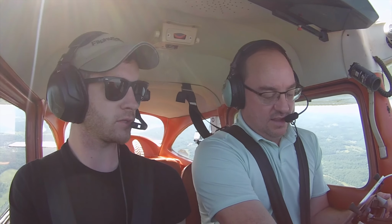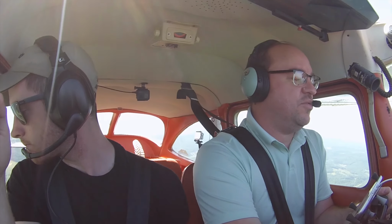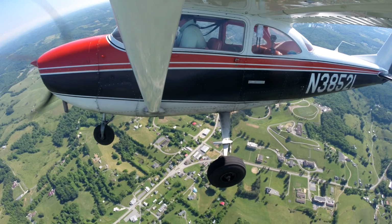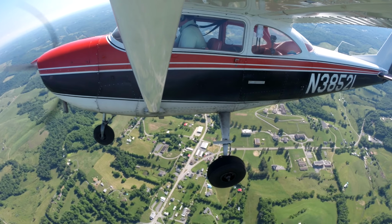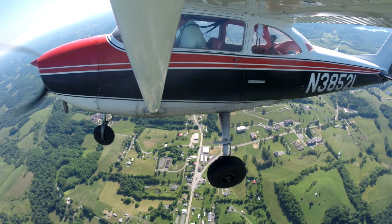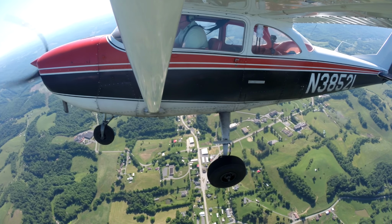Slow, dirty. Let's get turned away from Clarksburg before we get any closer. But I got to get more right rudder in there. That ball was completely out of the center. That's the kind of thing I figure he's going to be watching for. Uncoordinated flight. Coordination is where people get themselves in trouble. Right, low, slow, uncoordinated flight.